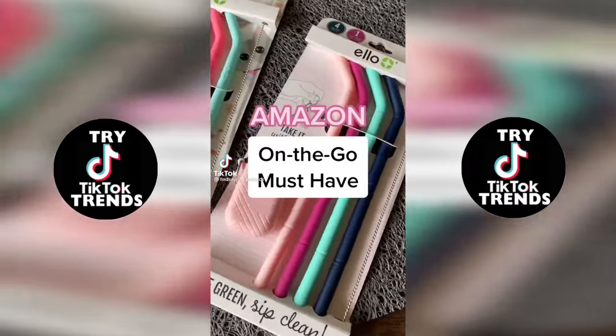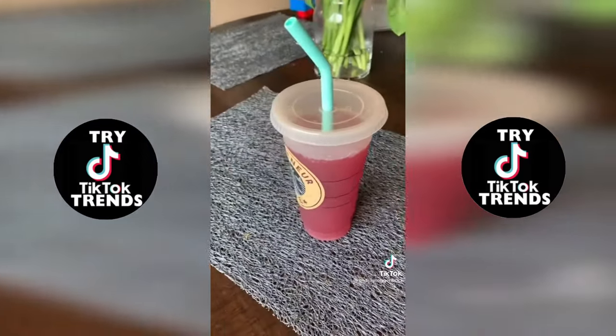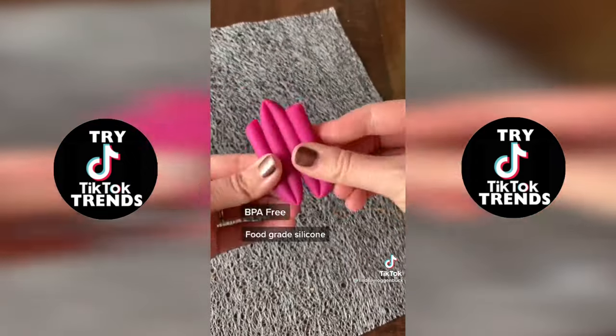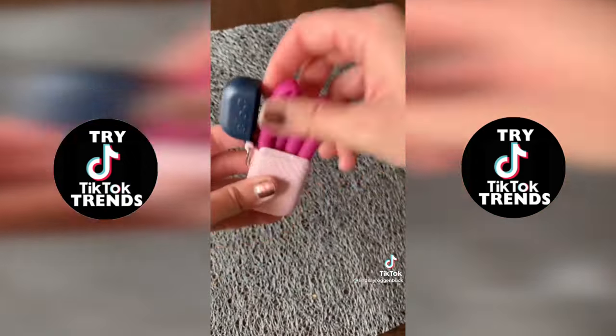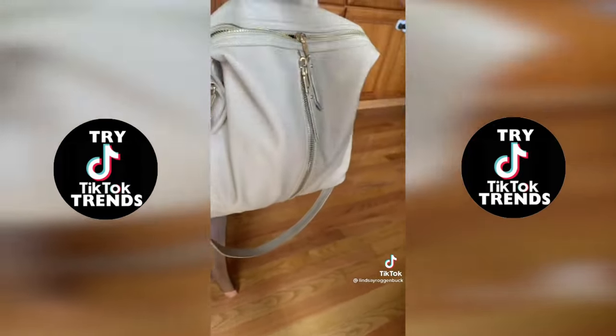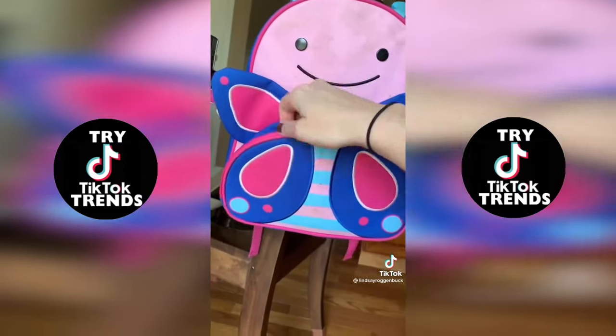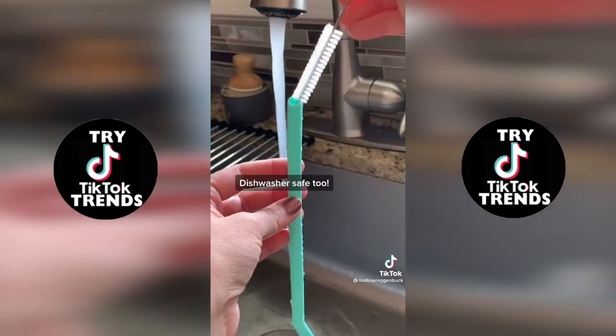Okay, if you haven't seen these silicone fold-and-store straws yet, you're totally going to want these for your purse or your diaper bag. Each set comes with four foldable silicone straws and a carrying case. You just fold up your straw and stick it in the carrying case, and it's ready to take on the go. It can easily attach to your keys, so you can just throw it in your purse and go. And they even come in kid sizes, so you can throw one right in your kid's backpack. And they're dishwasher safe, but they also come with a cleaning brush as well.